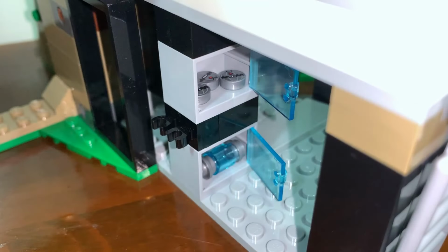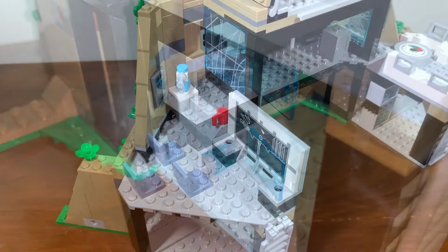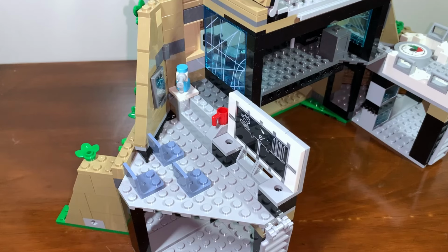The other floor features 2 cabinets. Inside we have a thermal detonator and maybe some kind of fuel for the Y-wing. It's the same build that the designers have used in other Star Wars sets to represent fuel, so I don't know. The upstairs area is where it gets a bit more interesting.